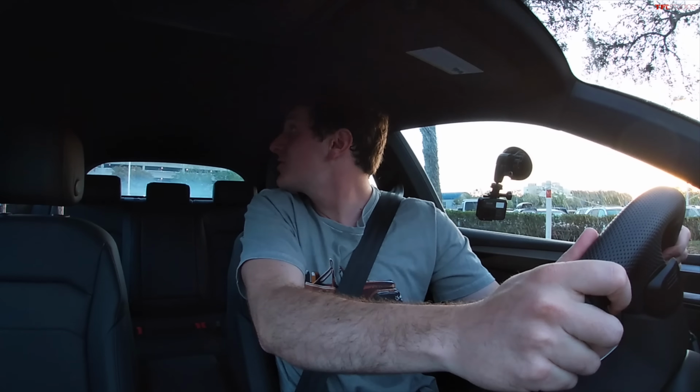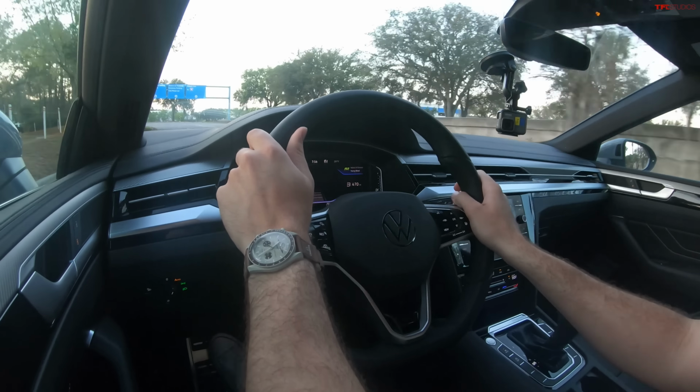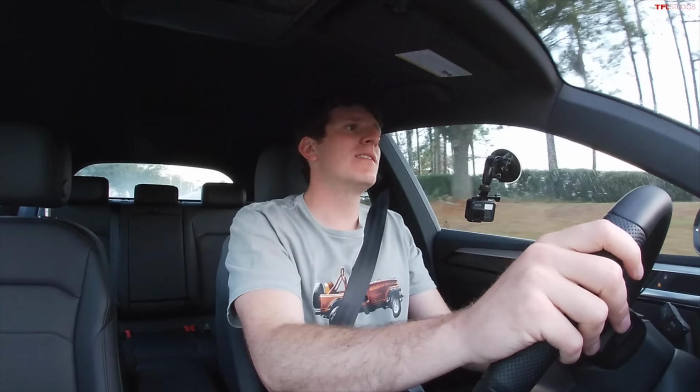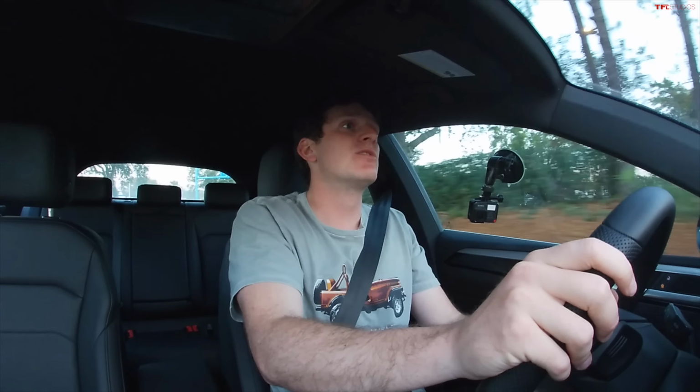Behind the wheel of the Arteon, merging onto the main road here, unleashing 300 horsepower. Oh, that is a lot of horsepower to be going through the front wheels. Now, the acceleration is impressive. There's just no way around it. And the torque delivery is really impressive.